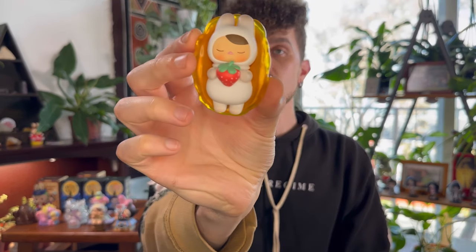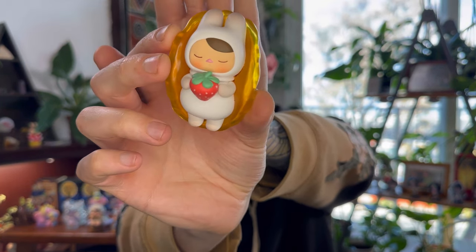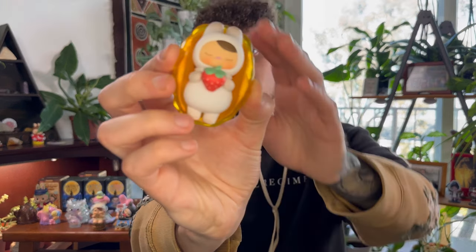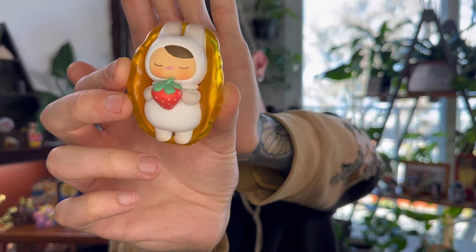This is a strawberry pancake. Look how freaking cute that is. Pucky is a white rabbit holding a strawberry. Pucky has brown hair, a little blush, and this pancake is folded up like a little taco. A little pancake taco bed for Pucky. It's covered in honey or syrup of some kind. It's actually really sweet.